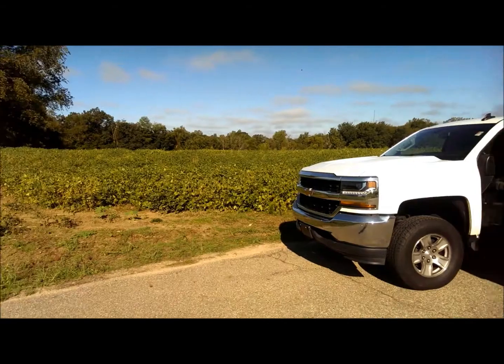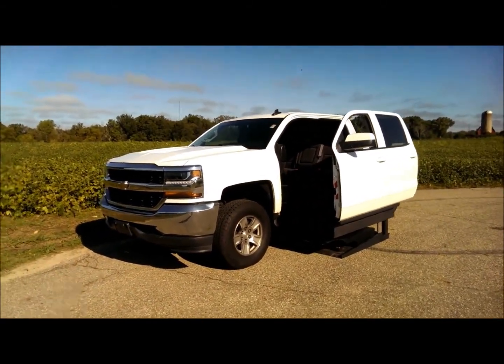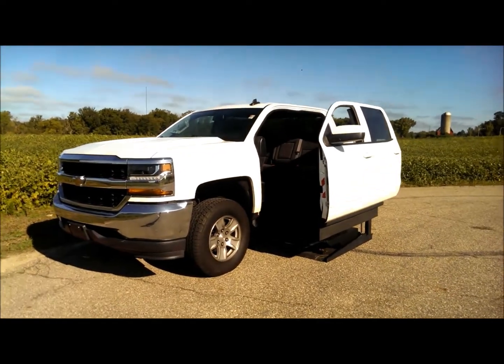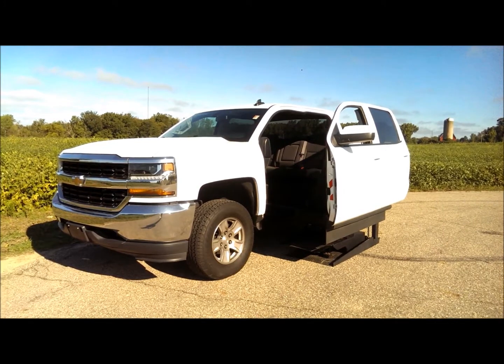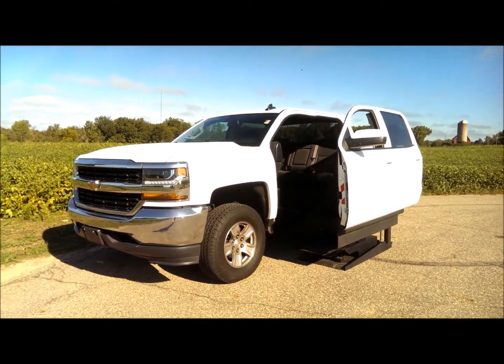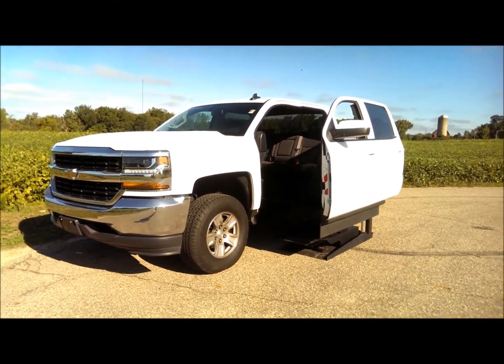Here in Battle Creek, Michigan, we make these really cool wheelchair accessible handicap vehicles with wheelchair ramps like this one. This is a Chevy Silverado. We also have GMC Sierras and Chevy Suburbans, GMC Yukon XLs.